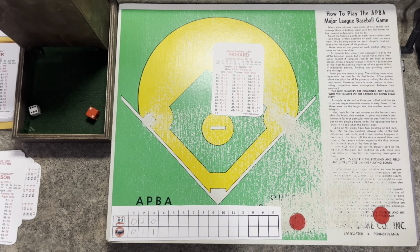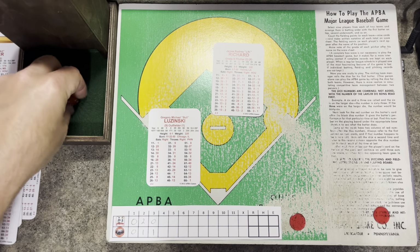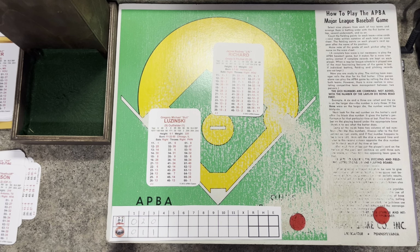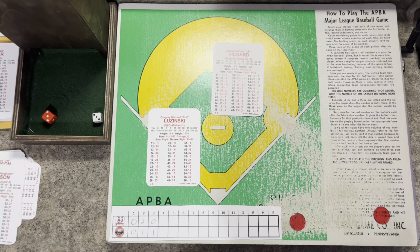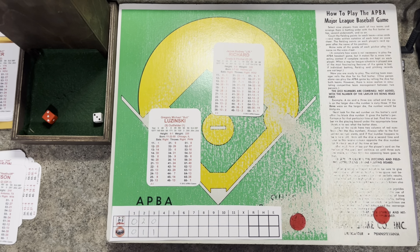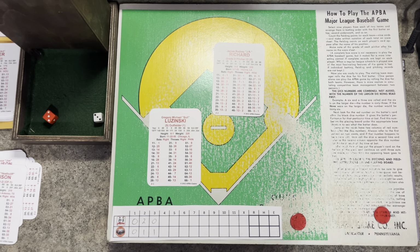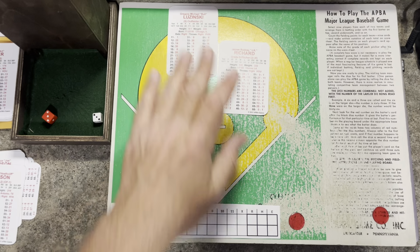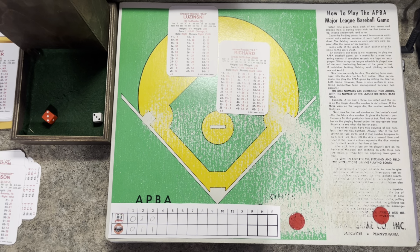Greg Luzinski will be up. Luzinski struck out his first time up. And the pitch. 33 is a 6, and that is hit to the gap in right. That is down, and Luzinski is hustling for 2. The slide, he's safe. Double for Luzinski. That's double number 11 on the season for him.